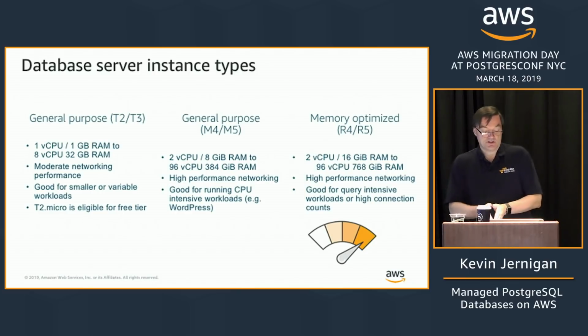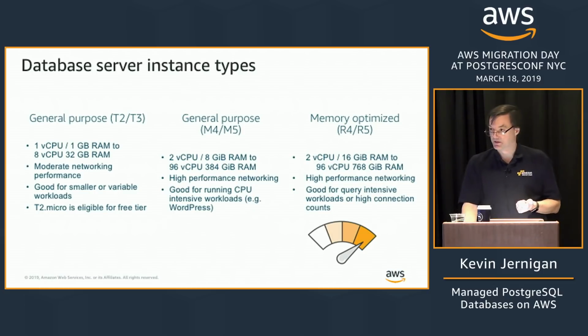Now, in RDS in general, we support multiple EC2 instance types. And so you can see the main ones we support here. It starts with the T2 and T3 instance types. And those are smaller instance types. They have, as it says here, moderate networking capabilities. They go up to 8 vCPUs and 32 gigs of RAM. And they're good for smaller or variable workloads. They do support some level of bursting of CPU usage. And at the low end, the T2.micro is eligible for free tier. We give you a certain amount of free processing on the T2 micro on a monthly basis.